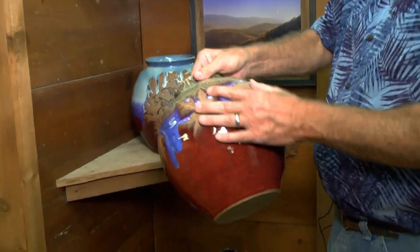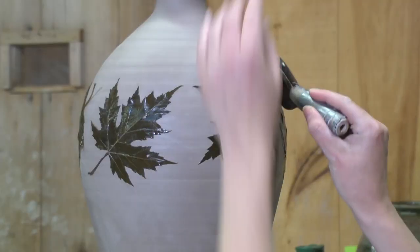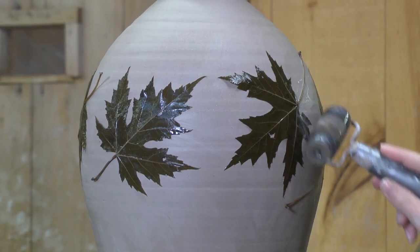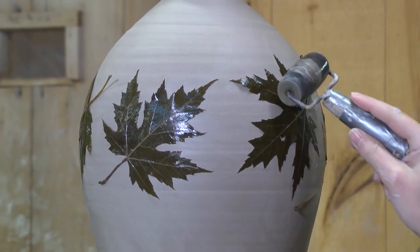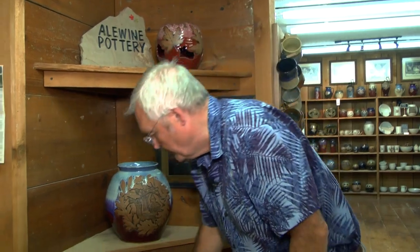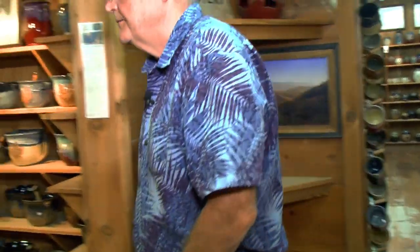But the leaves are, these are real leaves. We'll roll a leaf into the clay when it's wet or soft, and when you fire it, the leaf burns out, and we do some wax resist over the leaf so that you can tell what you're looking at. We've got quite a few pots to show you.